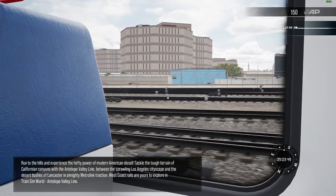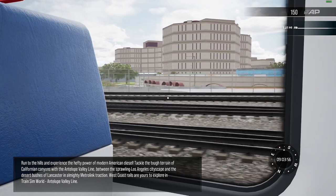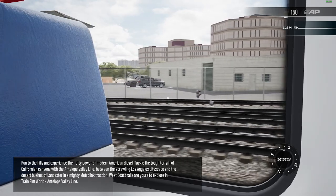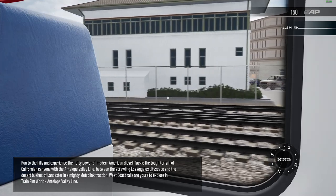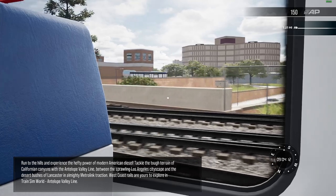Run to the hills, and experience the hefty power of modern American diesel. Tackle the tough terrain of Californian canyons with the Antelope Valley Line, between the sprawling Los Angeles cityscape and the desert bushes of Lancaster, in almighty Metrolink traction. West Coast rails are yours to explore in Train Sim World, Antelope Valley Line.